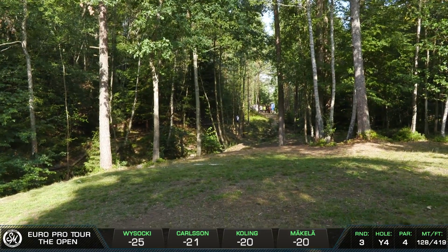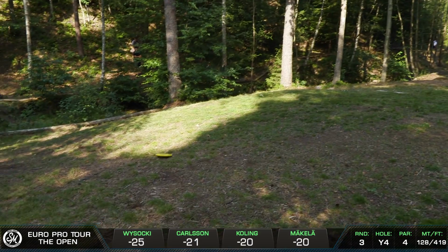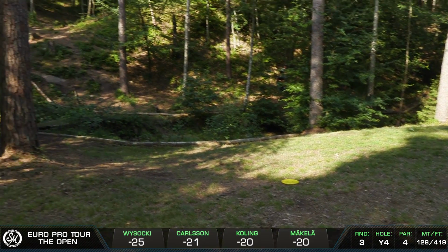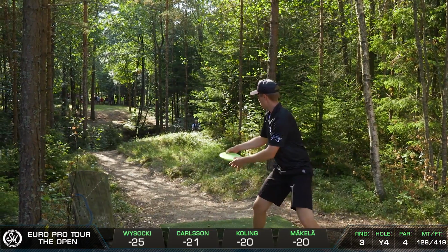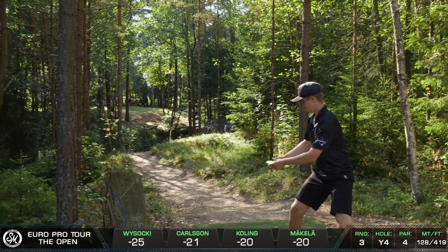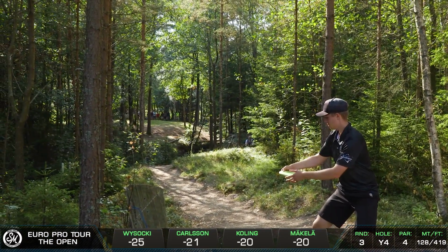I'm going with my AVR X3 here. Oh, pretty nice. That's perfect. You can see a little bit of a line here in the grass where you wanna be. If you want to get just a meter long of that, and then you have a look for.